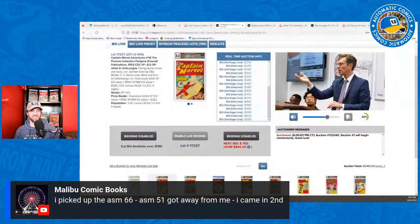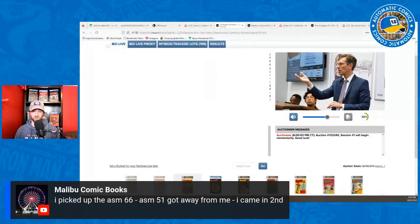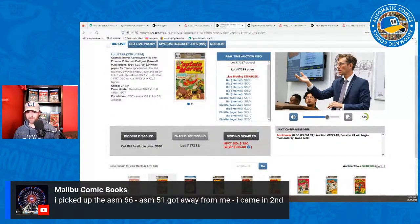I picked up the ASM. So I'm assuming, did you buy the 9.8? This is Malibu Comics. I picked up the ASM 66. ASM 51 got away from me, came in second. I think that ASM 51 was a big book because that black cover, that's the second Kingpin. But yeah, congratulations on your pickup. That's such a cool cover.